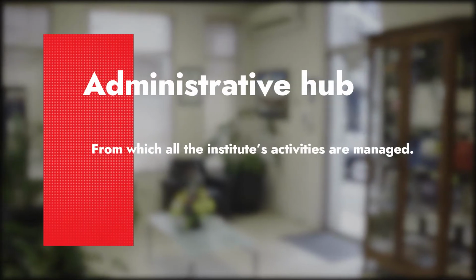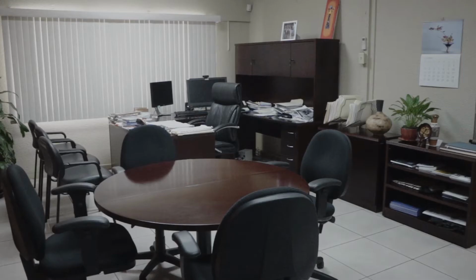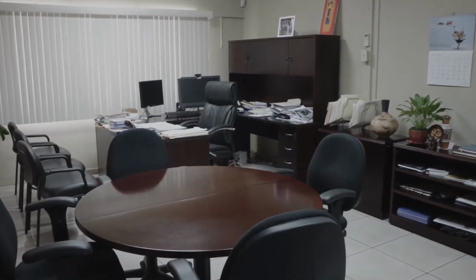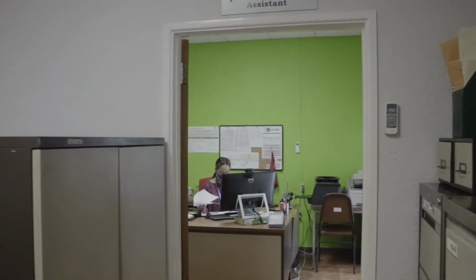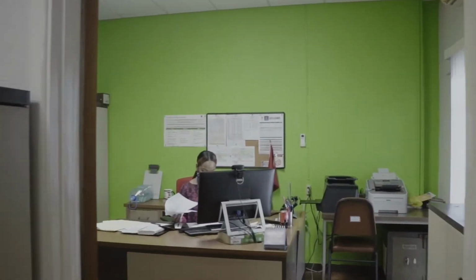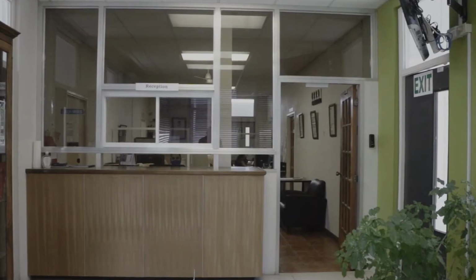It is the administrative hub from which all of the Institute's activities are managed. There is a small reception area, and it houses the Office of the Director and 6 members of staff, which include the Administrative Assistant, the Senior Secretary to the Director, a Secretary, 2 Clerical Assistants, and 1 Office Attendant.